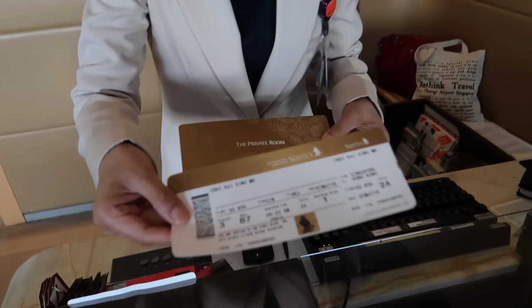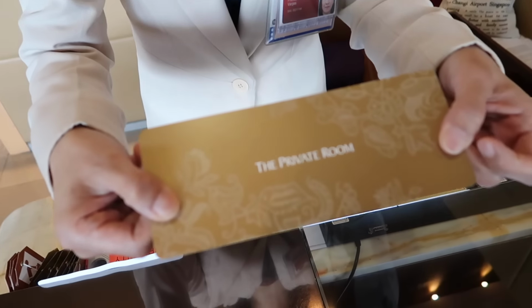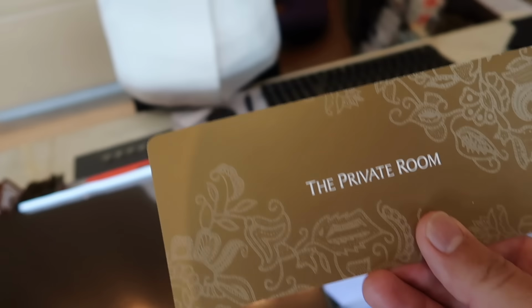Sir, this is your boarding pass. Thank you very much. And you're invited to the private room. Thank you. Have a good flight later, sir.